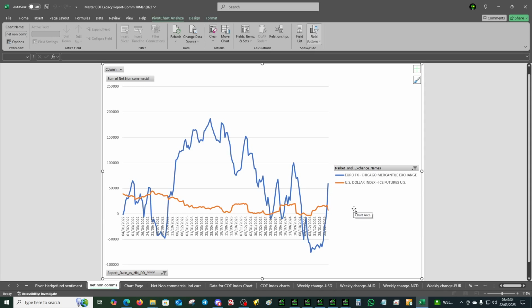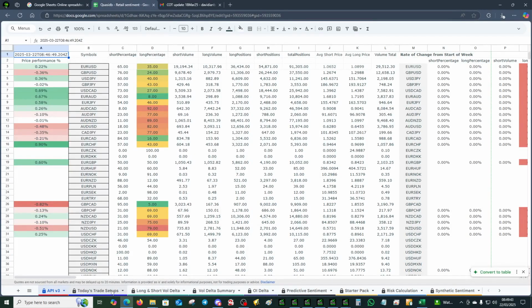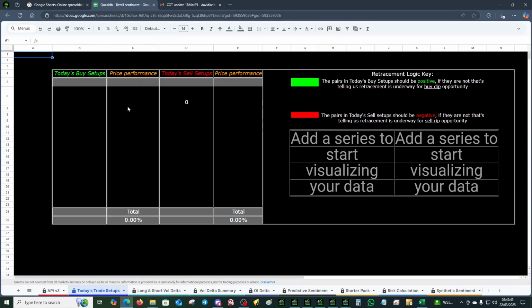And obviously before you enter, you'd want to be checking your technical charts. Just like I said in Discord, while we have all these setups, we have stuff that appears here over the course of the day. You will want to consult your technical charts and have risk management skills. Okay, so it's really, really important.